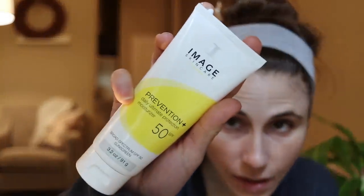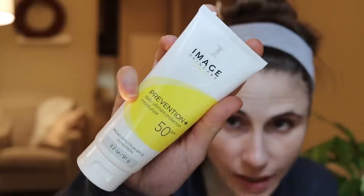The Image Skincare sunscreen I got on iHerb a while ago. I'm actually kind of enjoying it, despite the fact that it smells like Kool-Aid. Oh yeah, it's nice and quick absorbing. It's not greasy. Is this water resistant?